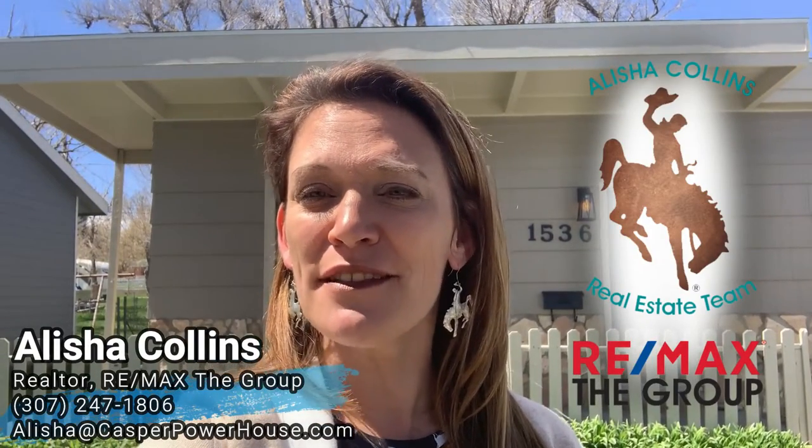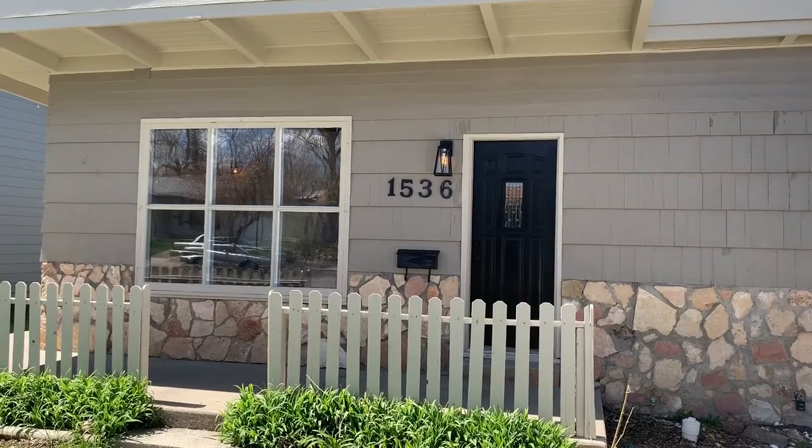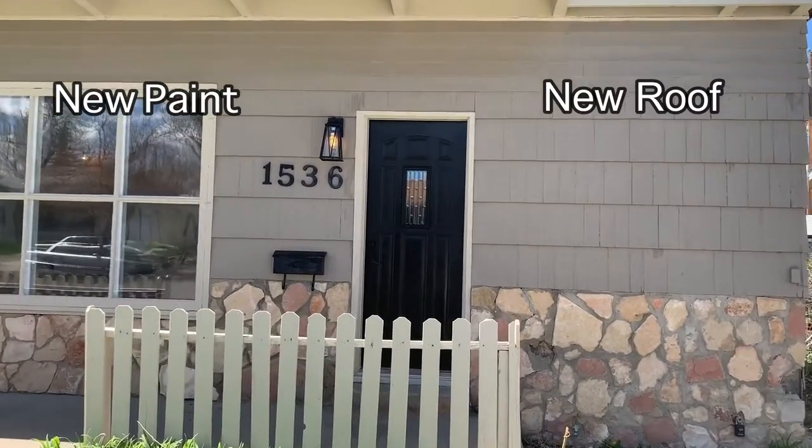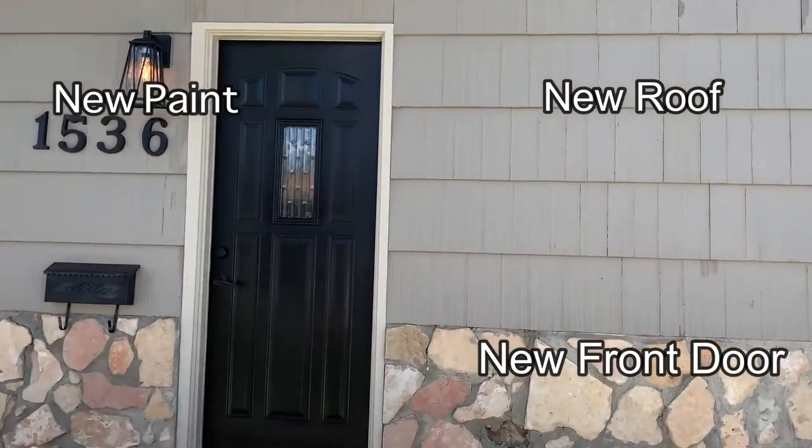Hi, my name's Alisha Collins with RE/MAX The Group and the Alisha Collins Real Estate Team, and I am at 1536 South Jackson. I cannot wait to show you this home with lots of new. It's been updated throughout and you are gonna love it. This outside is just adorable. New paint, new roof, new front door.